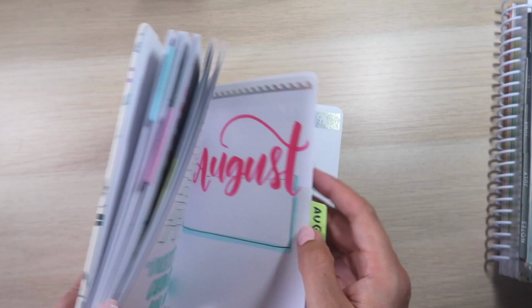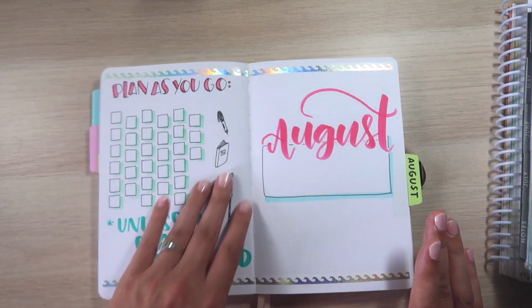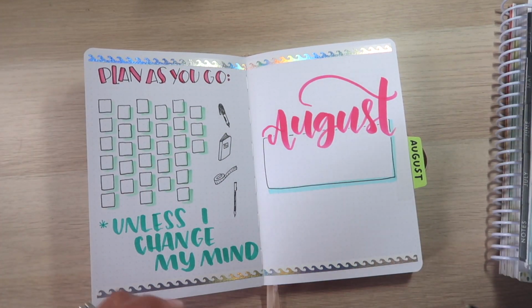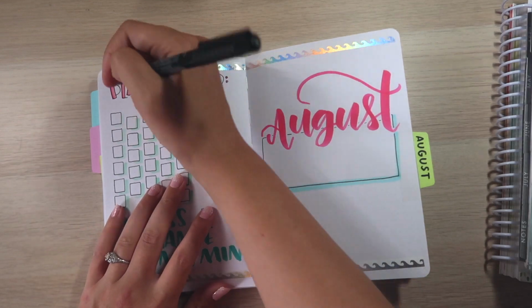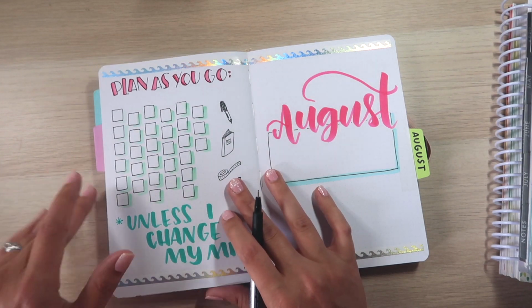So here is my August bullet journal. And as you can see here, I haven't done anything since I set it up. So what I'm going to do is check off the days I've done a video so far this month, and then put a 0 in the days I didn't do videos this month. And that's where we're going to start this.